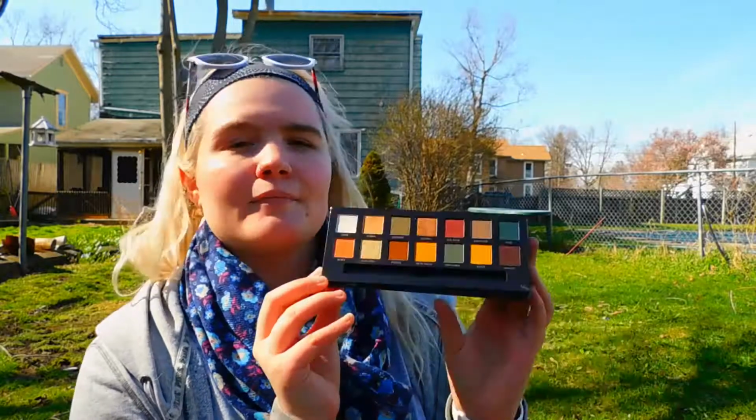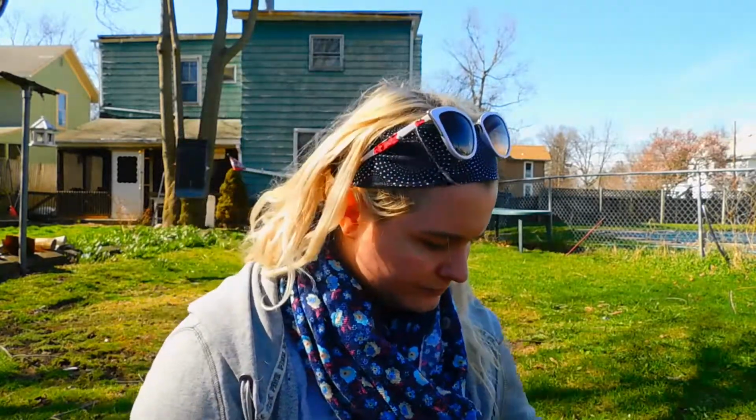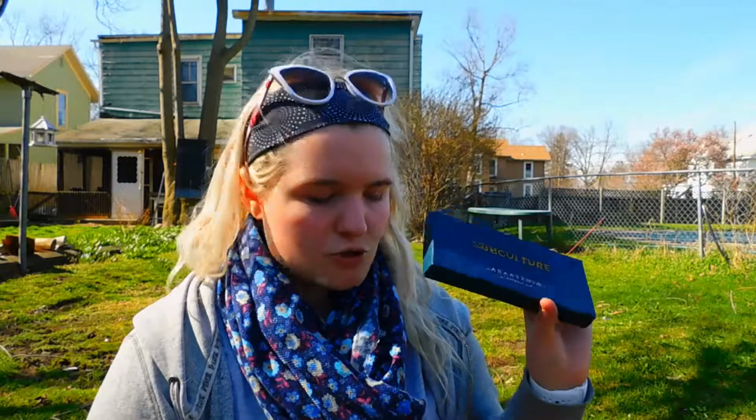Oh yay. But yeah, this palette is just out of the ordinary, and I feel like this palette is more fall oriented, so it's really hard for me to use these shades right now. But yeah, it's just super, super pretty, and I love it. And of course I have this one in the box too, even though it's not limited edition, but I just want to keep it super, super nice.